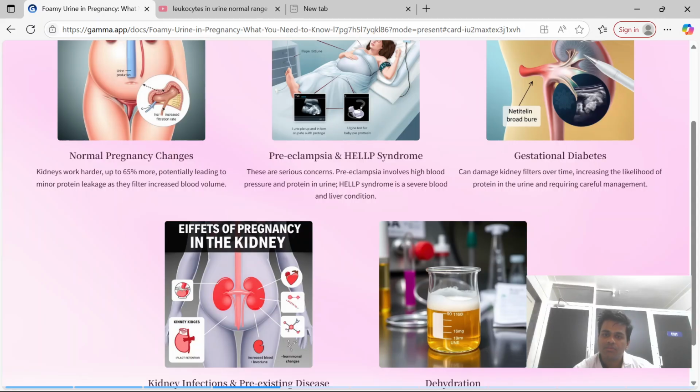The third and one of the common causes would be gestational diabetes. Basically, this is diabetes during pregnancy, increased sugar during pregnancy, which then affects your kidneys, and then your kidneys get damaged and leak protein into the urine.